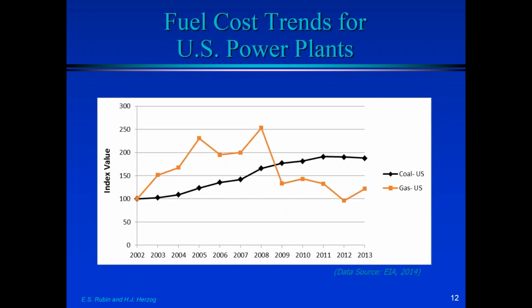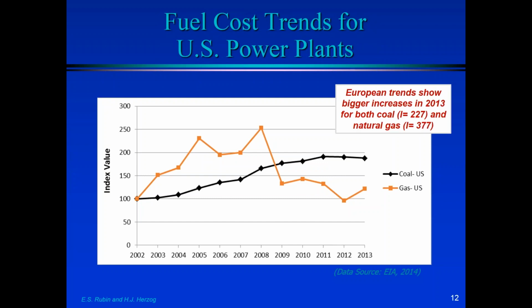And finally, this is just an example of the fuel cost for the U.S. We also had ones for Europe that we used. And you can see here, once again, a very significant change: a gradual increase of coal price, but a very significant decrease in gas price. And of course, the coal to gas price ratio is changing dramatically and having significant effects on the different costs. The European trends are a little different. They show bigger increases for both coal and natural gas. They do not see the drop in natural gas prices that we see here in the U.S.